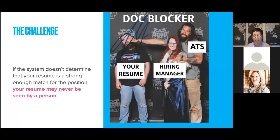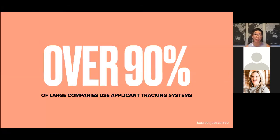And adding to this is that more and more large companies are using these systems as the first step in the hiring process. So I just want you to come up with a number in your head as to what percentage of large companies do you think are using an ATS? It's over 90%. It's nearly all of them.